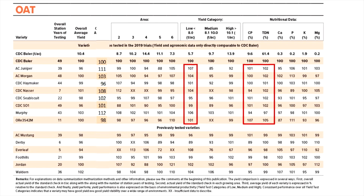But we still do the silage trials on them. You can see Baylor is the industry check for the oats, and there's quite a few that did pretty well. Juniper and Nasser were two that were 111 and 108% of the check in Lethbridge. But take it with a grain of salt, as I think some of this data wasn't public. We just had one site year for our region for this data.